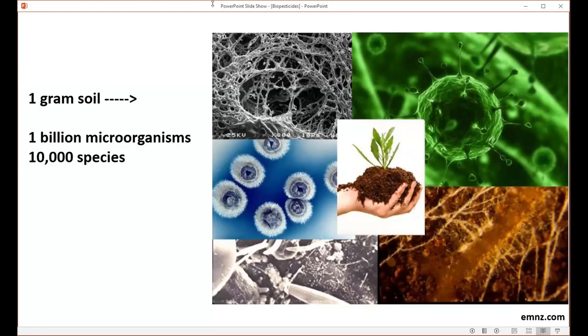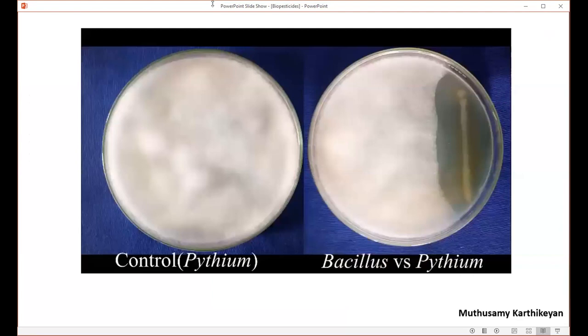So what scientists do is they look for all kinds of natural products that could be used to target pests. One place where they get a lot of these is from the soil. A little bitty gram of soil can contain about 1 billion microorganisms, which could be represented by about 10,000 different species. So they take these microorganisms and test them against a pest.